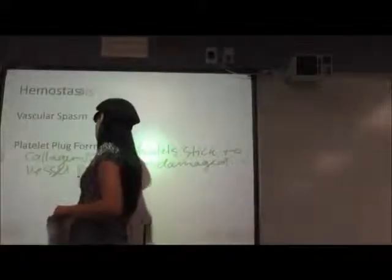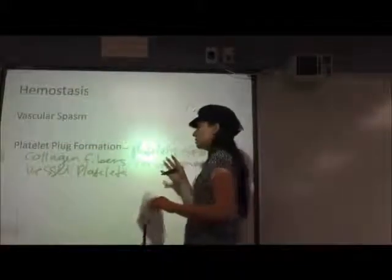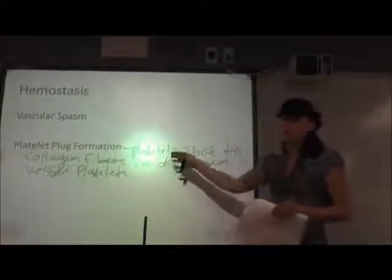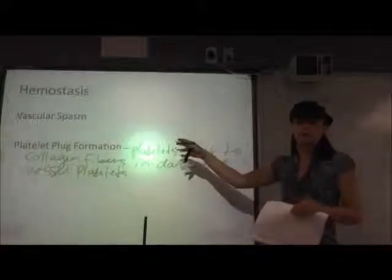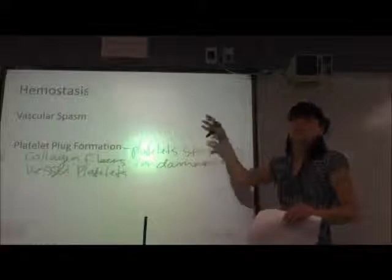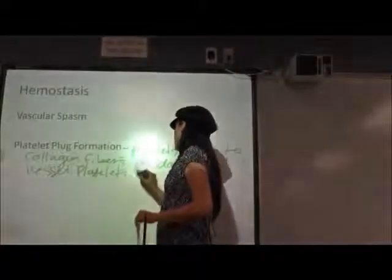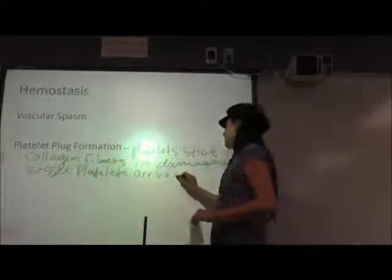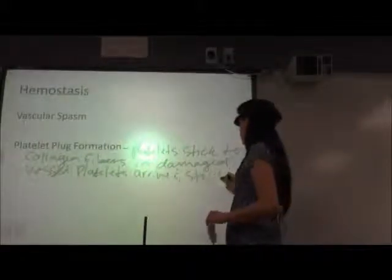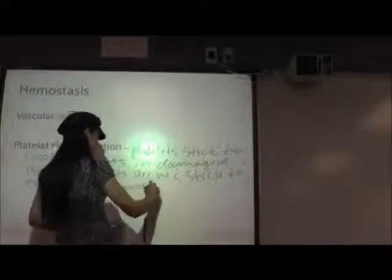So then more platelets get pulled from the blood and stick to each other. So this is a little positive feedback loop where more platelets present are going to attract more platelets and make the other platelets sticky, so we get more platelets. It doesn't last for very long, but more platelets arrive and stick to each other. And we'll form a platelet plug.